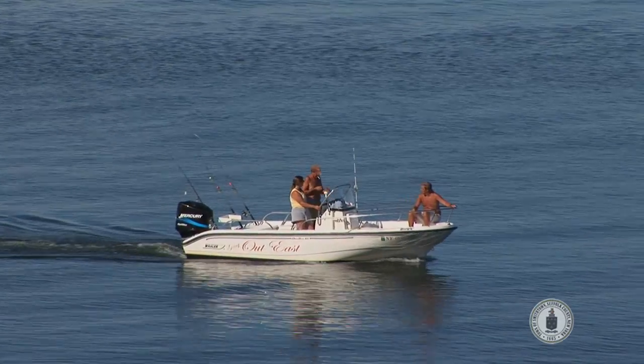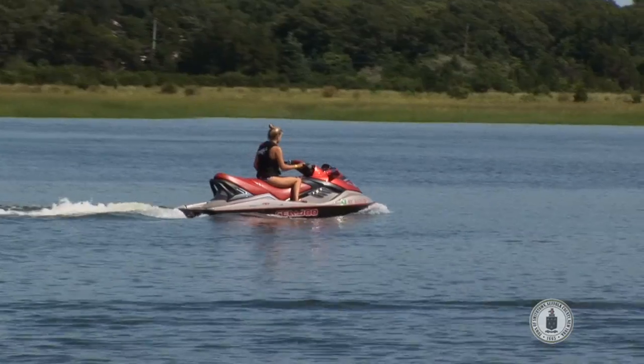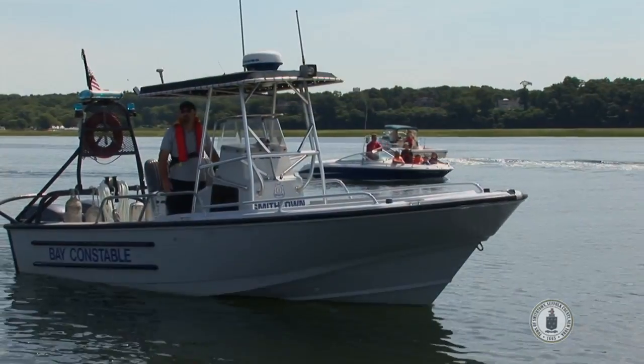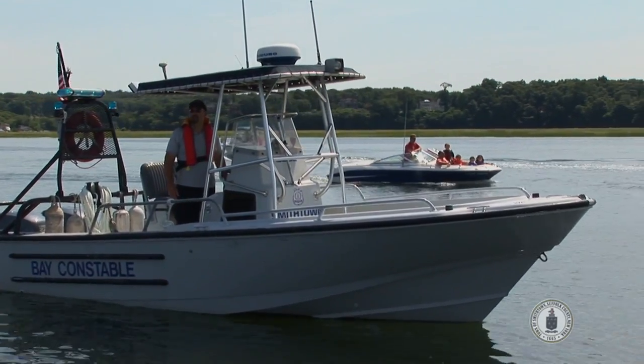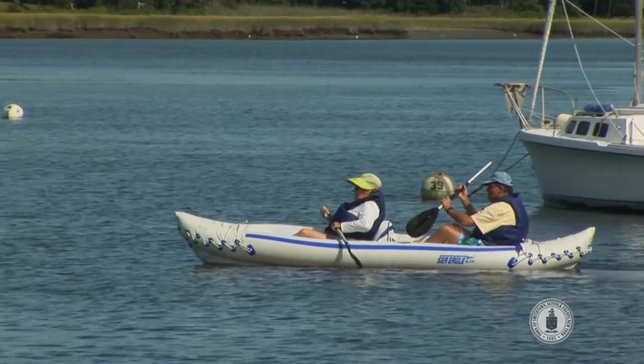The number one cause of death out here on the water is that the people who are out on the water are not wearing the PFD. If they do fall overboard and they don't have the personal flotation device on, chances are they're not going to make it. So we suggest that if you're operating on any vessel, you wear them. The Bay Constables wear our personal flotation devices, and we're professionals. We're out there all the time, and we wear our PFDs. So we suggest that anyone who's operating a boat, whether it be a kayak, a canoe, or a sailboard, wear their personal flotation device.